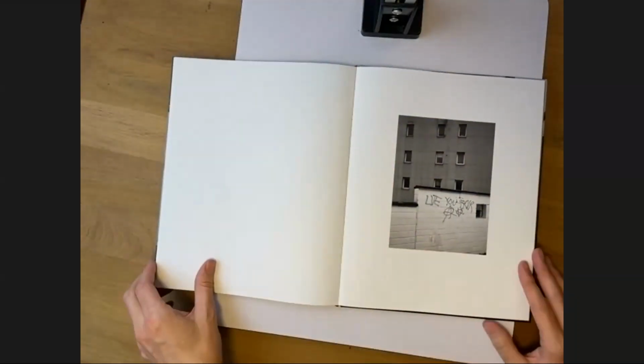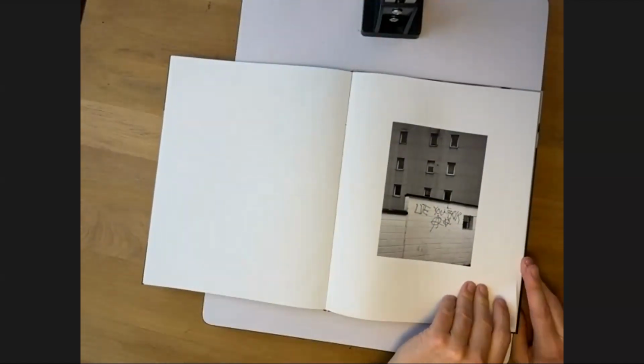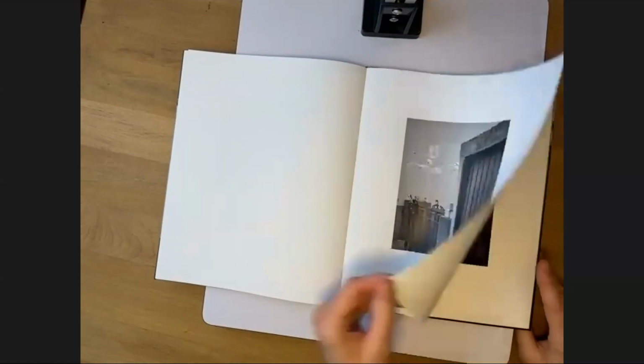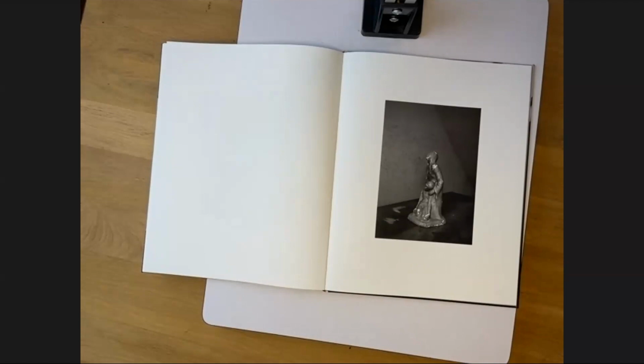In parallel to the intro, there's also an outro to this, and it ends on this picture. This is just to tip my hat to the New Topographics, because apart from the travels, I owe these people and this exhibition a lot. So this is my little tribute to them.